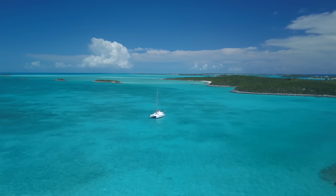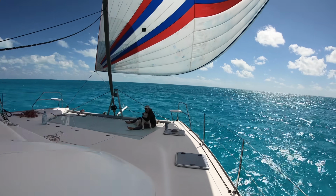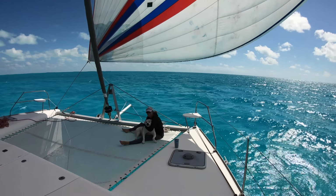And the same really goes for Black Point. While a lot of folks love Black Point Settlement on Great Guana Key, we like to grab our laundry and just keep moving. Too many tourist boats for us.